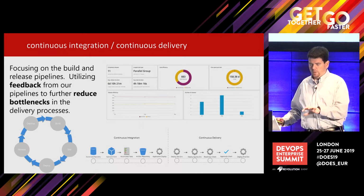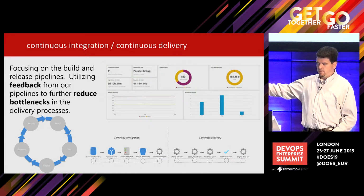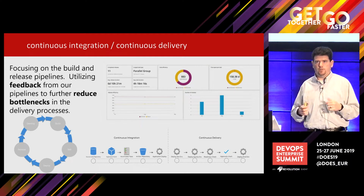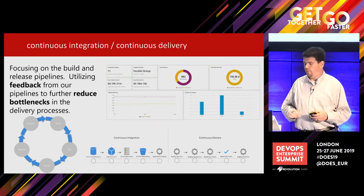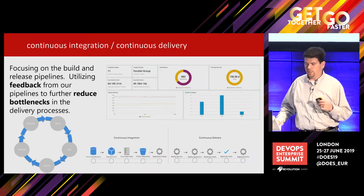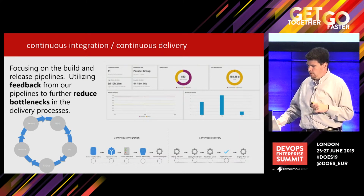So we really define continuous integration up to that application deployment process, and continuous delivery is really about governance in a highly regulated environment. There are a number of checks and balances that we need to make sure we're providing, and that's where we're focused on continuous delivery, trying to remove a lot of those bottlenecks in that delivery process.